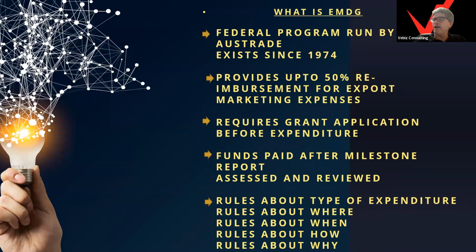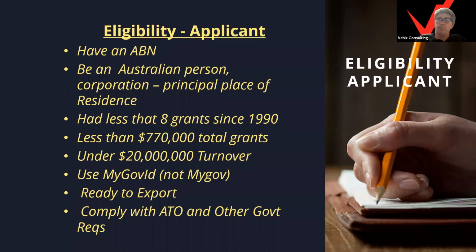Like any government program, there are lots of rules about how this program works, and we'll explore some of those today. There's the type of expenditure that you're allowed. What are marketing expenses? We'll cover that. Rules about where you can market, when you can market, how you're allowed to market, and why this program is there. So what we'll look at to start with is your eligibility.